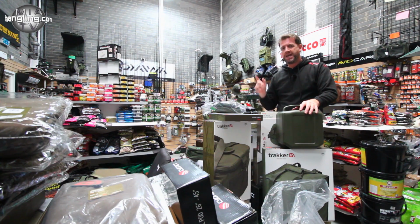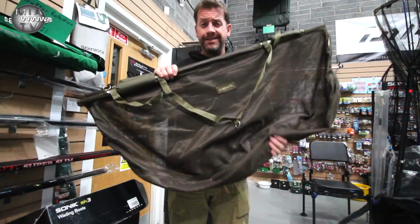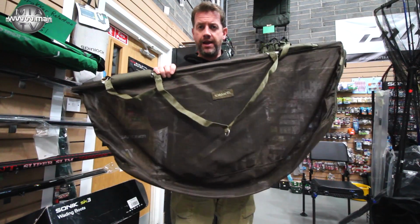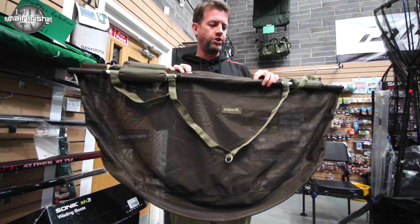We're going to have a look at the retaining sling. Now, this is a high ticket item, but it's one of the best slings on the market. So we're going to go over and have a look at that now. So here's one of those items that every angler should have. This is a must-have. This is the Trakker Sanctuary Retention Sling.